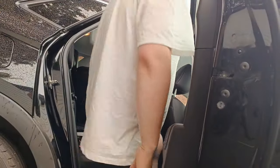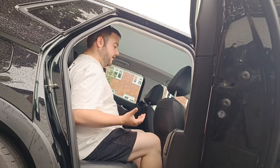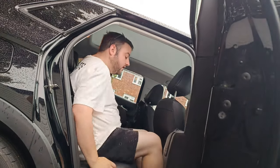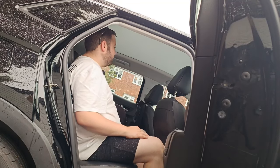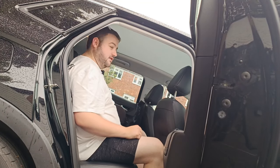Another thing I like is the fact that when you get in to the back, there's plenty of room and space in here to stretch your legs. My seat is in my own seating position. I've got plenty of knee room, even with a sunroof. I've got plenty of headroom. And on a longer journey, this isn't too bad.